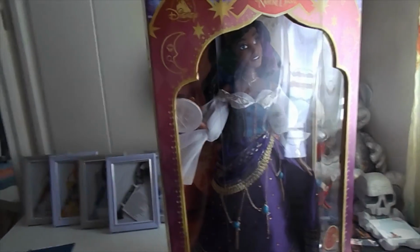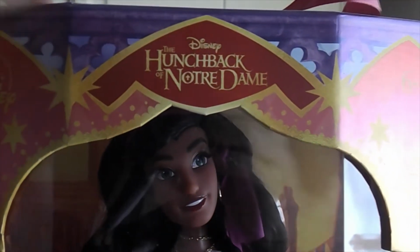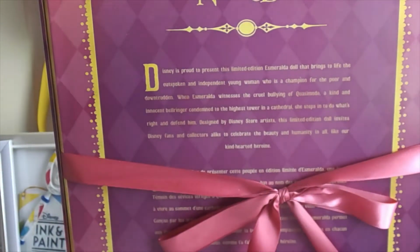I love the Hunchback 25th anniversary logo, the Disney logo, the Hunchback of Notre Dame, and I really like this detail that on the top it says The Hunchback of Notre Dame. Here we have some suns and stars, great. Here we have a detailed description of the doll. It's really short. Usually they used to make this big description of dolls. Not anymore, apparently. A ribbon that you have to untie, and the other side.